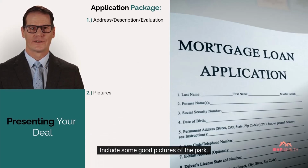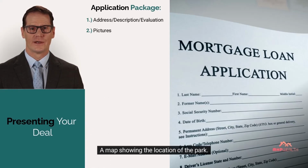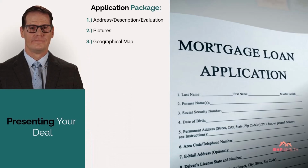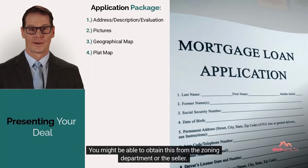Include some good pictures of the park. A map showing the location of the park. Google Earth is good for this. A plat map that shows the location of each lot, number of lots, ancillary structures, etc. You might be able to obtain this from the zoning department or the seller.